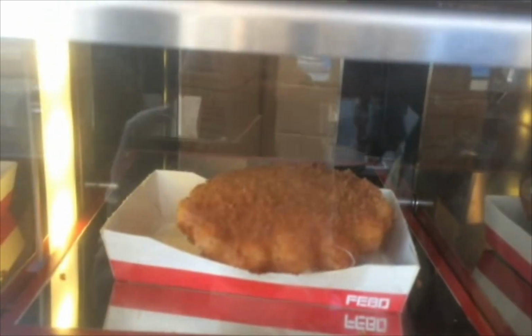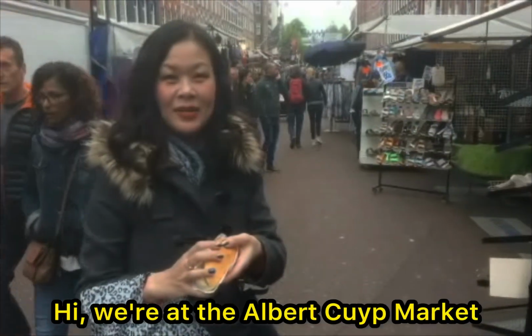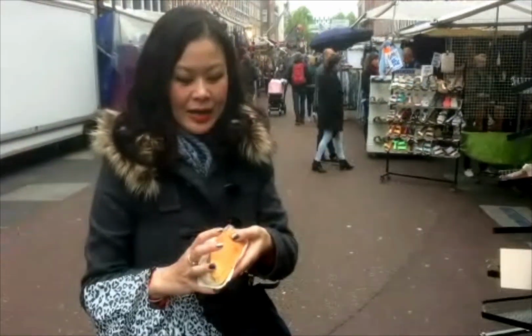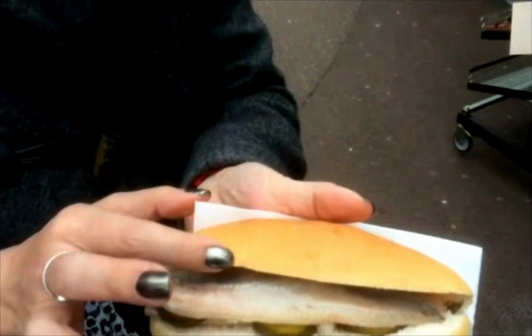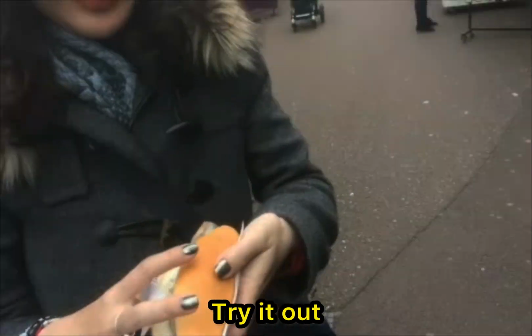It's like a patty. A lot of herbs. Hi, we're at the Albert Cuypmarkt, and I just got a herring sandwich. Looks fresh enough. Yeah, try it out.